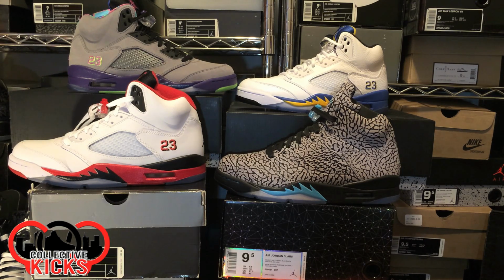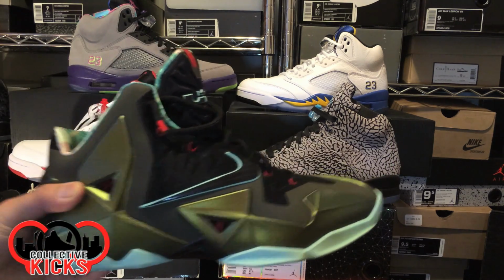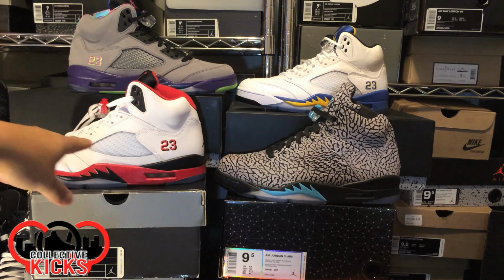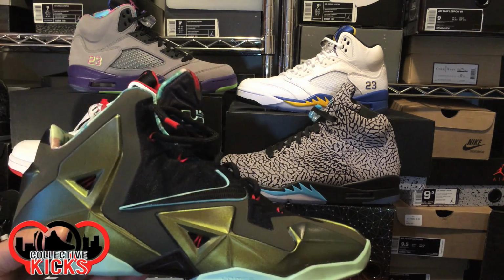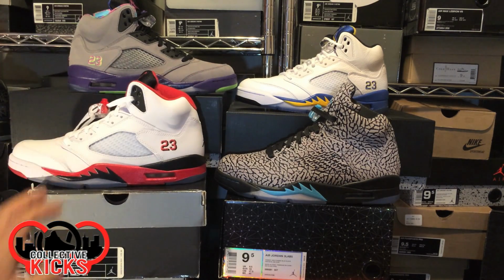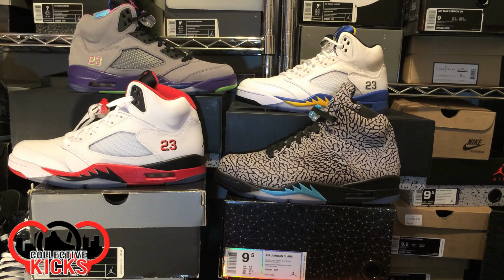So I look at it like this is a sports car of sneakers. This is a muscle car. This is a retro, older model. It's not the newest technology, but it has its value. It holds its weight, and that's the way I kind of look at some of the retros. So I don't mind the price increase only because it doesn't affect me too much. Luckily for me, I'm able to afford enough sneakers where I'm not affected by that extra $10 bump.